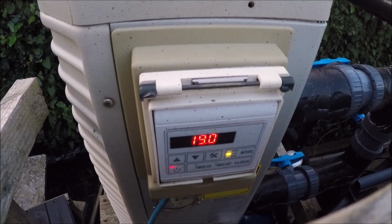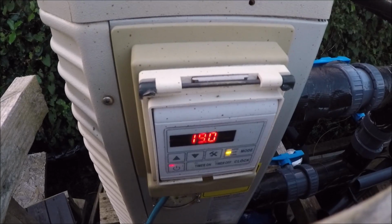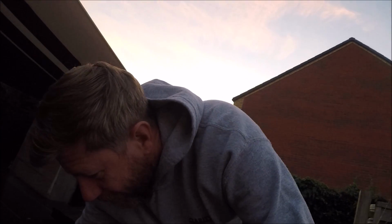So we're at 19 degrees. So that's good. Could do with it coming on actually, so I'm going to leave the covers off, for it to warm the pond back up to, I don't know, 19.5 degrees I think is where it normally sits at. It doesn't come on till about 18.5, maybe 18.